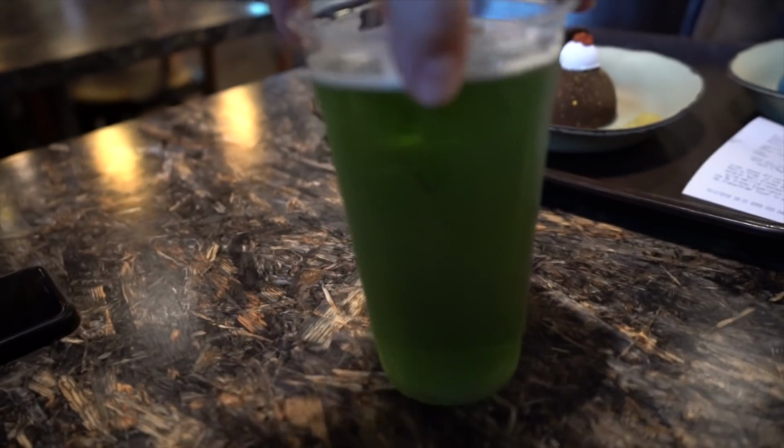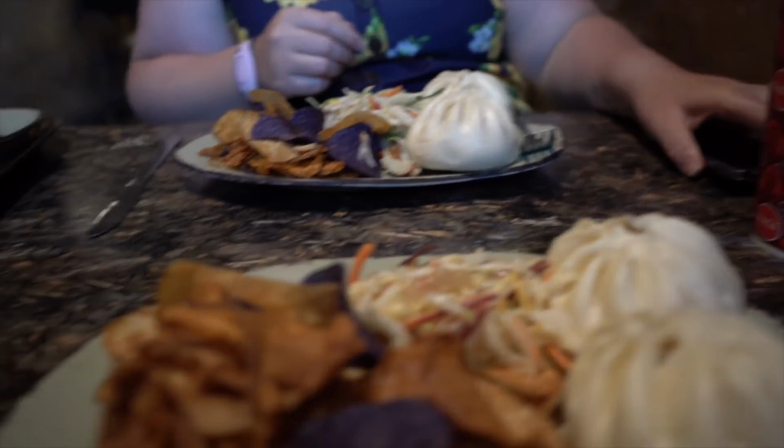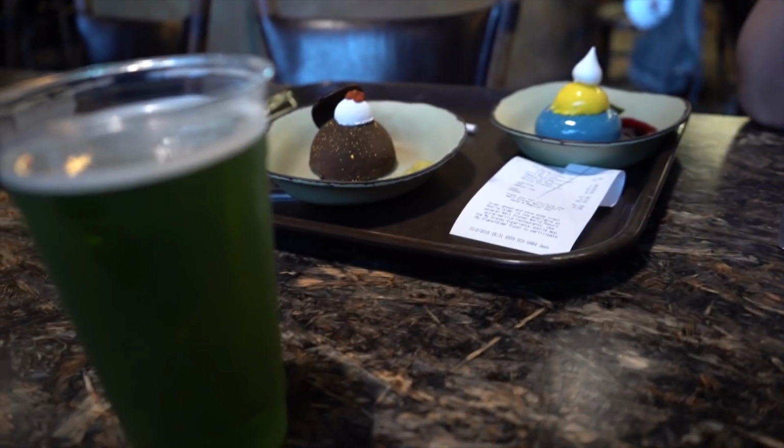And all of this, so we've got the 2 meals, 2 desserts. I got the green beer to try. Becca just got a Fanta, and that came to, was it $50? Around $50, so that's not bad really. I'm gonna try the beer, just wanted to record my reaction. It doesn't look good. Well, it looks good because it's green, but it doesn't look good for beer. But I know my friend Bart likes this, so I'm gonna have a try.